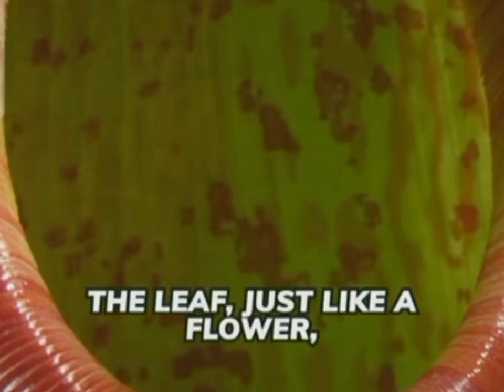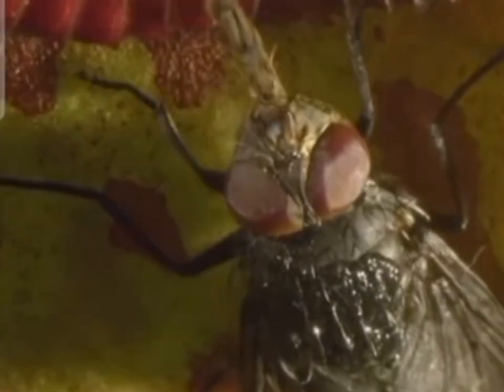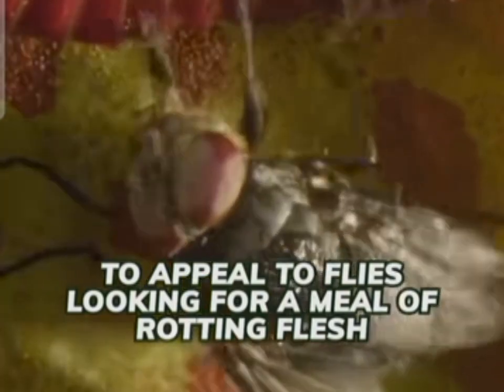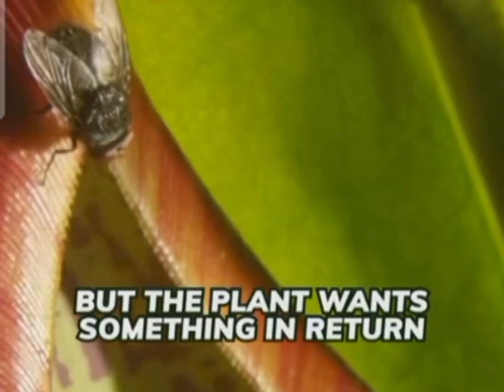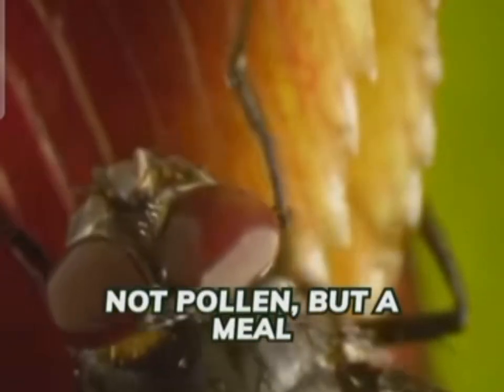The leaf, just like a flower, attracts insects with a reward. The pitcher is coloured and scented to appeal to flies looking for a meal of rotting flesh. The visitors are rewarded with a greasy substance on the underside of the pitcher's lid. But the plant wants something in return. Not pollen, but a meal.